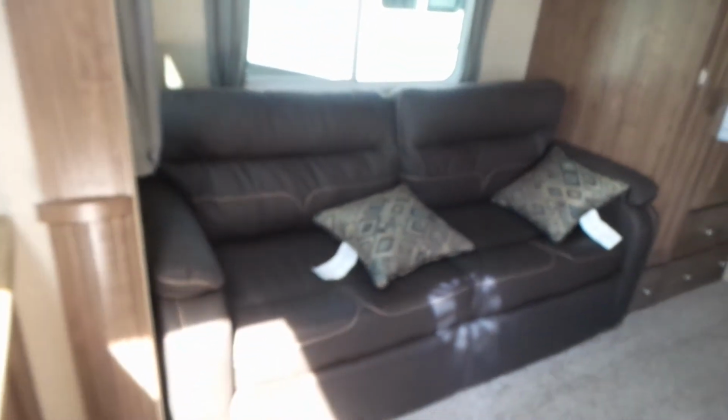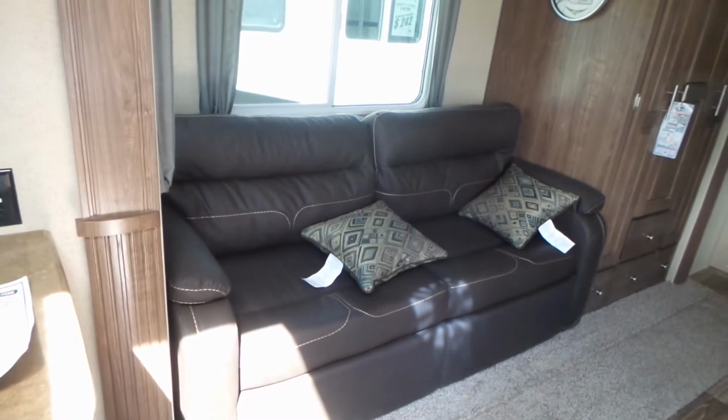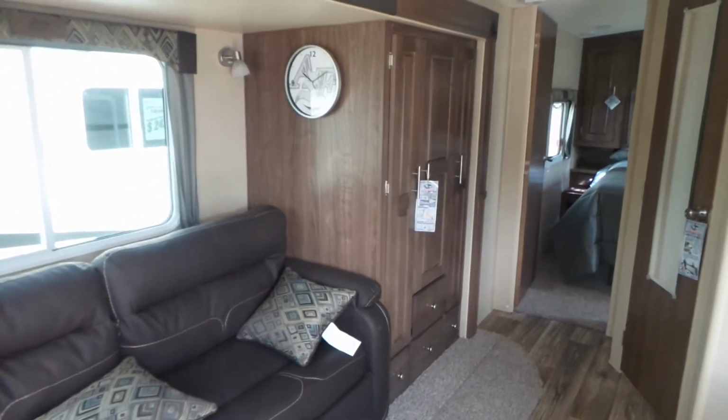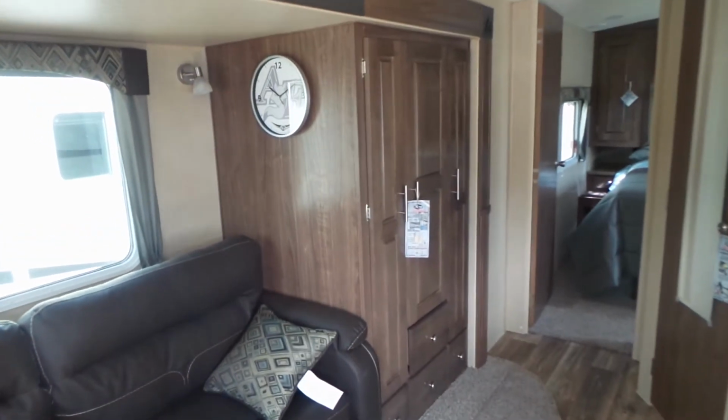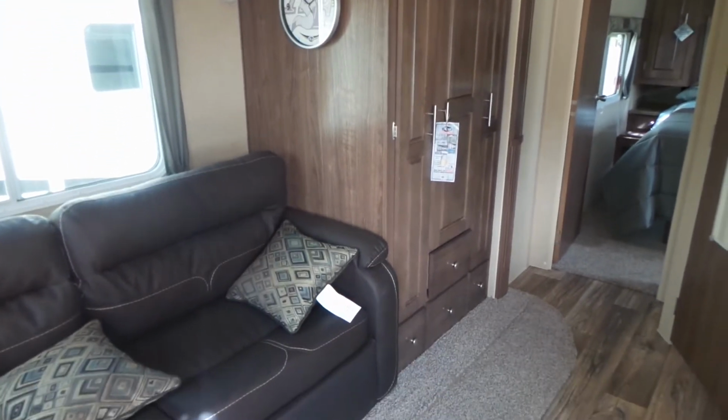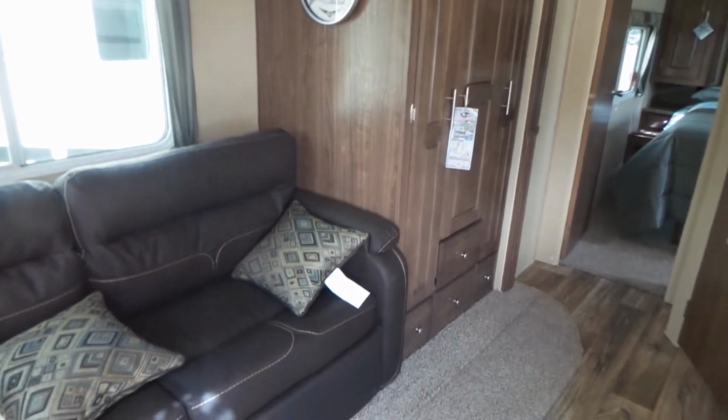In the slide out, we've got a trifold sofa for sleeping extra people. And at the end of the sofa, there's an extra coat cupboard and two pantry spaces, or you could use it for linen, with three pull-out drawers on the end.